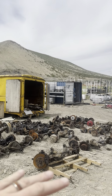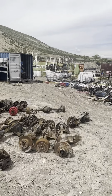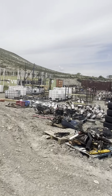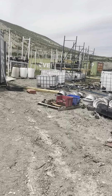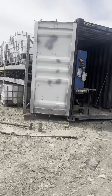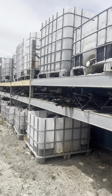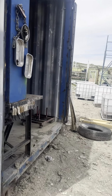So axles, this isn't even a fraction of the axles we have. This is just as many as I had the chance to grab with our grabber the other day. A lot of stuff, wheels, everything here in the next 3 weeks is going to be off these shelves. Like I said, we'll do a full count. Some of this stuff we've already done counts on. So we got bell housings, seat brackets, coolant bottles, washer bottles.